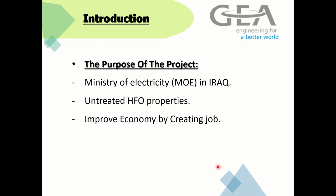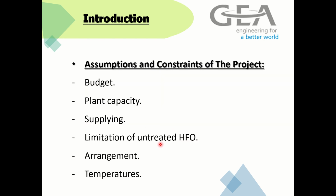The purpose of this project: the Ministry of Electricity in Iraq announced that one of their stations needs this treatment plant, but the treated HFO must meet the required properties after elemental analysis. From our side, we see that it will improve the economy by creating jobs.